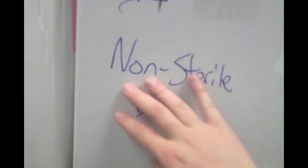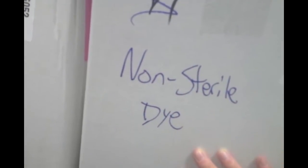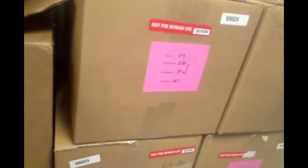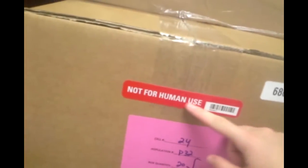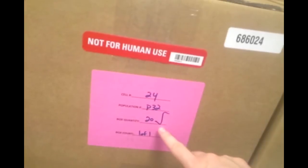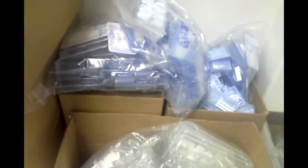Looks more crowded over here, too. These boxes are in the way. This one has non-sterile dye. And I don't know what's in these boxes, but it's not for human use, whatever it is. There's also 20 in the box. All sorts of interesting things here.